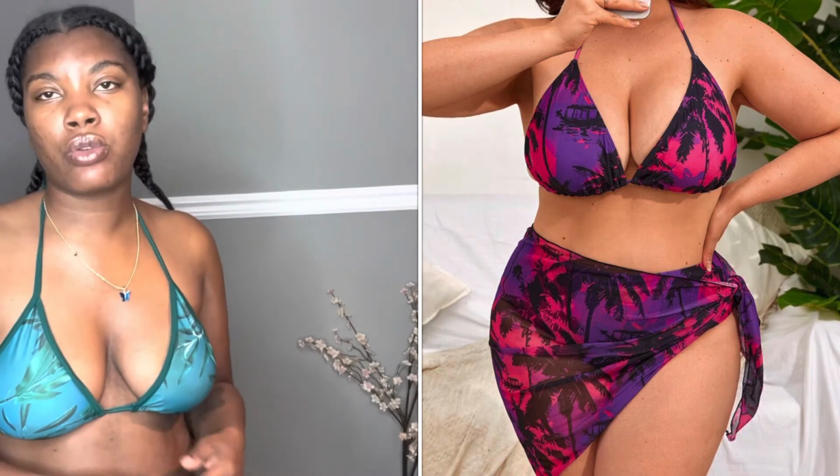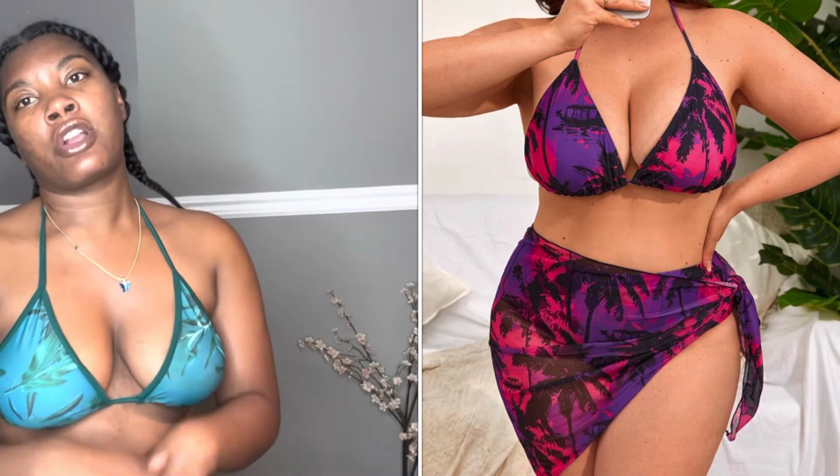So the alternative that I have is this pink palm tree outfit. It's kind of the same because it has the palm trees, but it has more of a pink tone to it. But it still has that skirt, it still has that bikini, it's still the three piece, but it is $10 more. But I think it's definitely worth it.